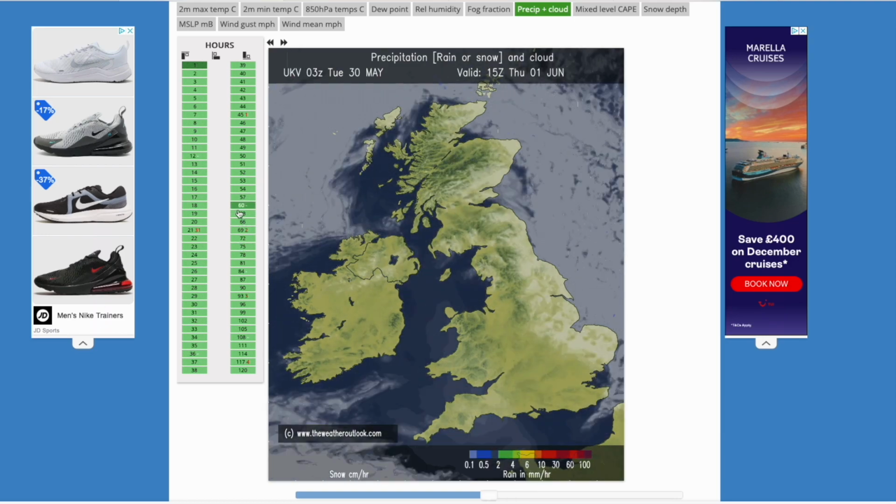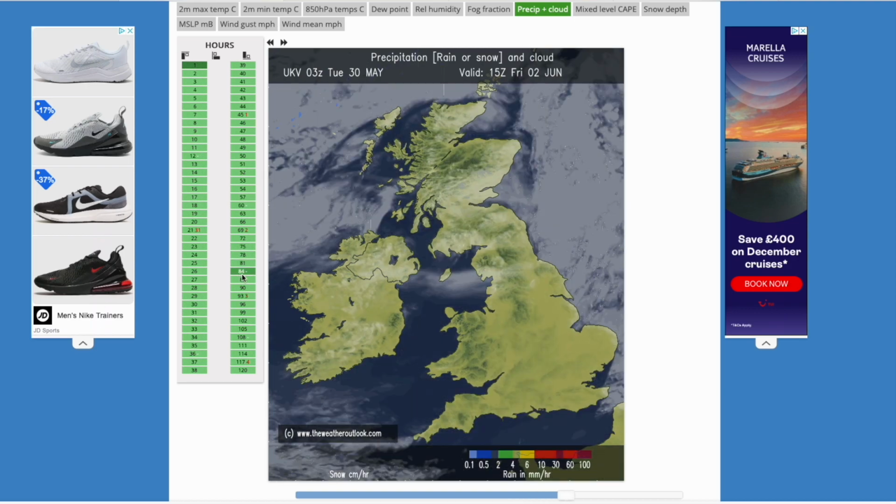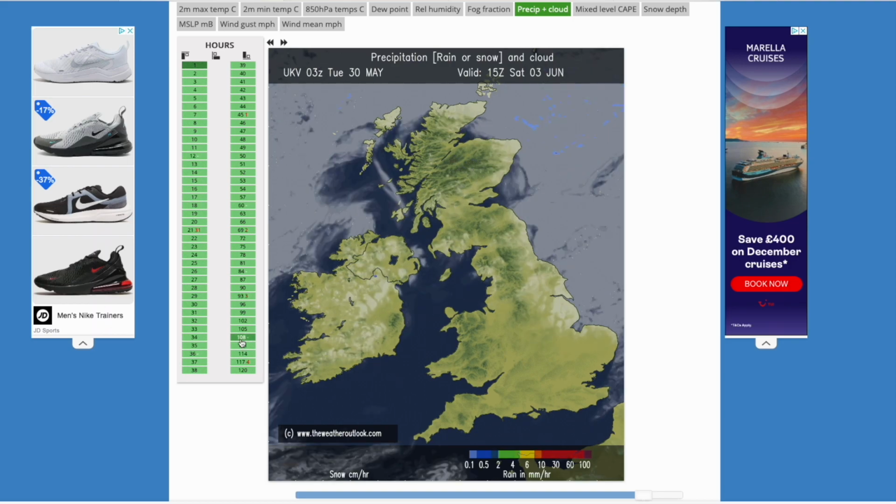And into Thursday, again, sunny day, cloud along the far east, and that's the same into Friday, less cloud, and into the Saturday as well. Once again, bone dry day and very sunny.